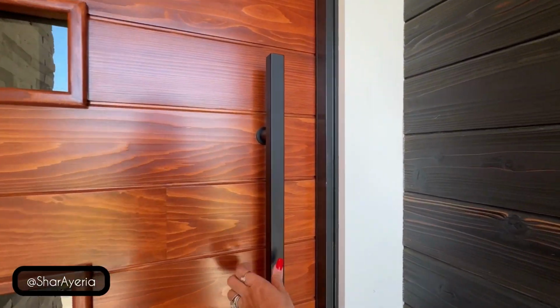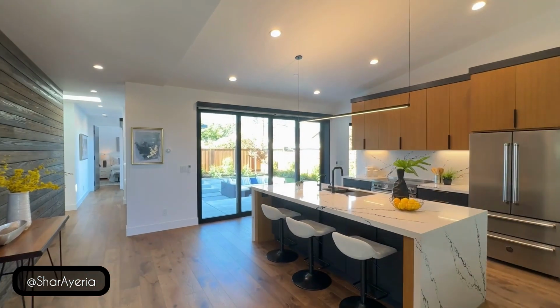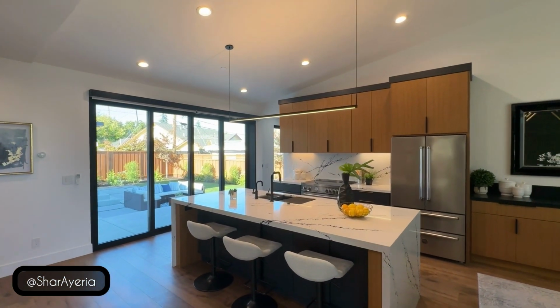Now, once you step inside, get ready to be wowed. High ceilings everywhere, ranging from 14 to 18 feet, giving you all the space vibes.